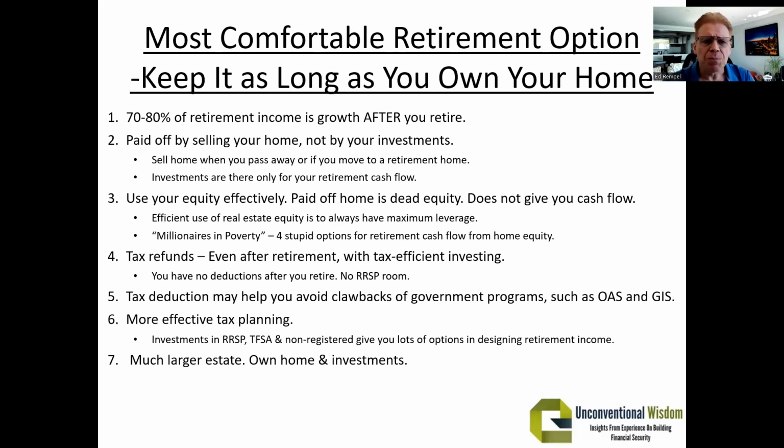Now this method uses your equity effectively. If you have a paid off home, it's really kind of dead equity. It doesn't give you any cash flow at all. My general philosophy on real estate is that the efficient use of real estate equity is to always have it at maximum leverage.